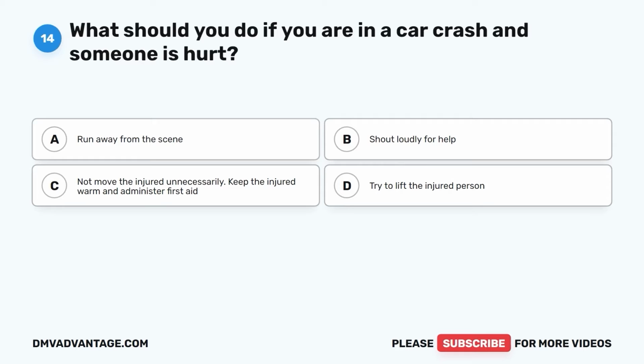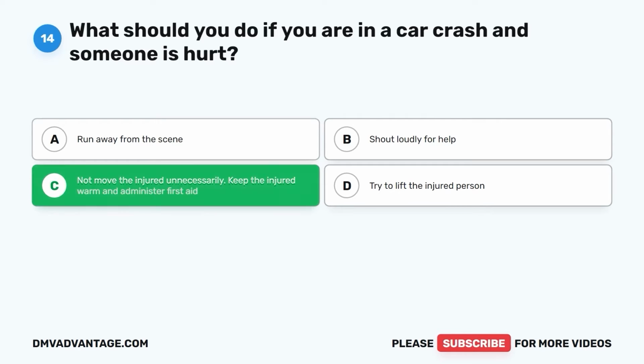Question 14. What should you do if you are in a car crash and someone is hurt? A. Run away from the scene. B. Shout loudly for help. C. Not move the injured unnecessarily. Keep the injured warm and administer first aid. D. Try to lift the injured person. The correct answer is C.